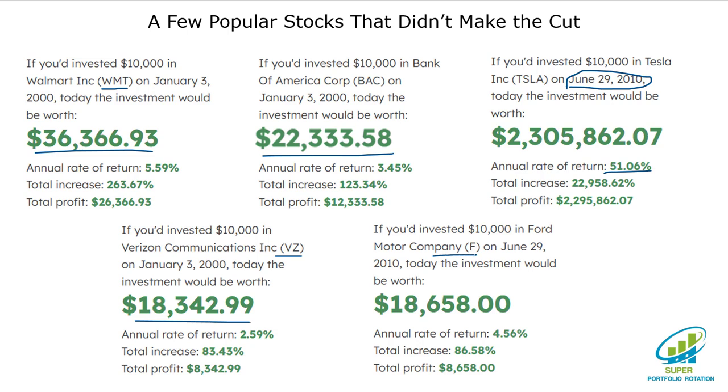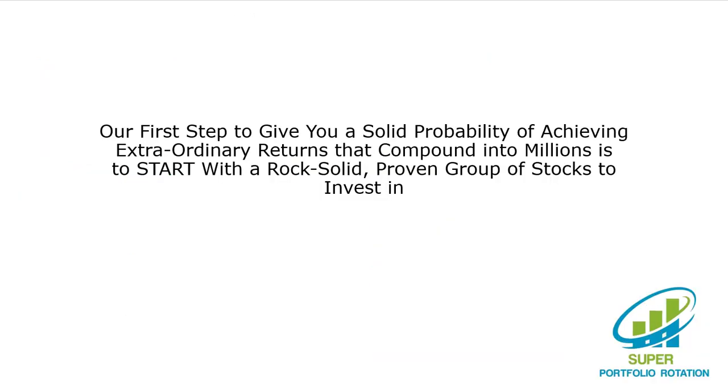Ford Motor Company, kind of in the same boat. What can Ford Motor Company do to get a bigger part of the market share? What are they going to do to add value to their stock over the next 20 years that all the other car companies aren't doing, right? So not really expected to outperform the S&P as a whole, and didn't make the cut. So kind of get an idea, we need several criteria that these stocks need to meet in order for us to include them.